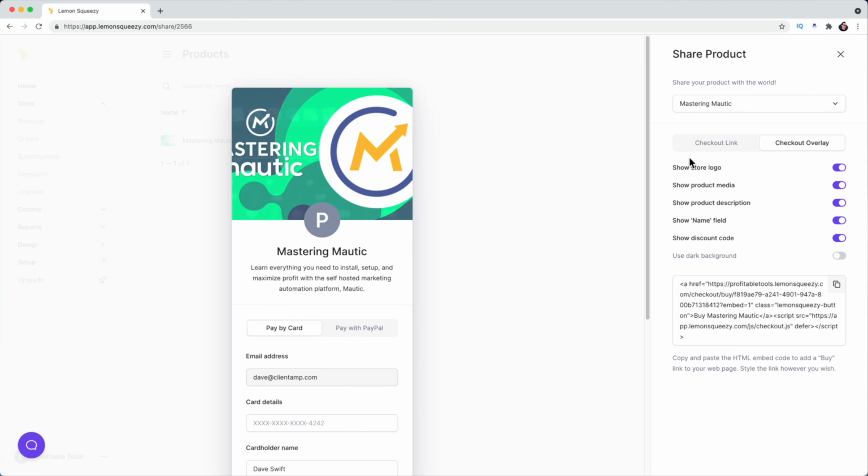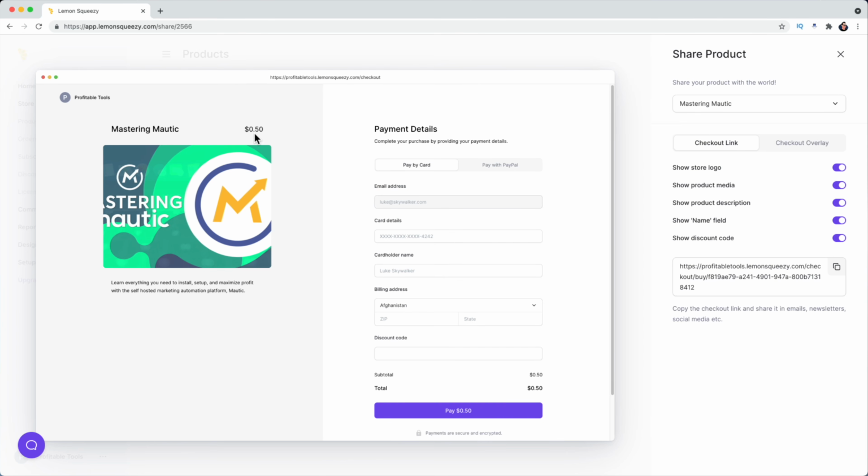Now I've gone ahead and just changed the price of this product to be 50 cents so that I can actually go through the ordering experience without wasting a lot of money here. And let's go ahead and check it out and see what it looks like to actually make a purchase.